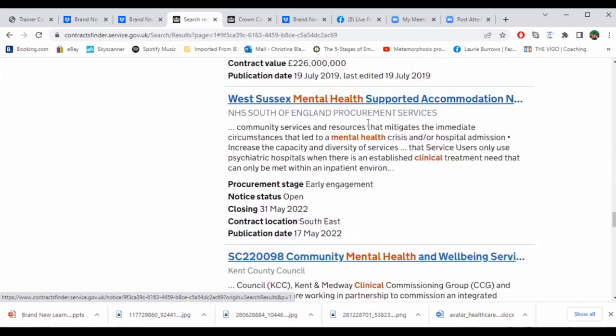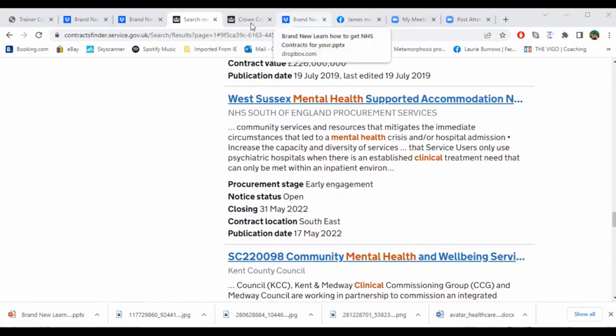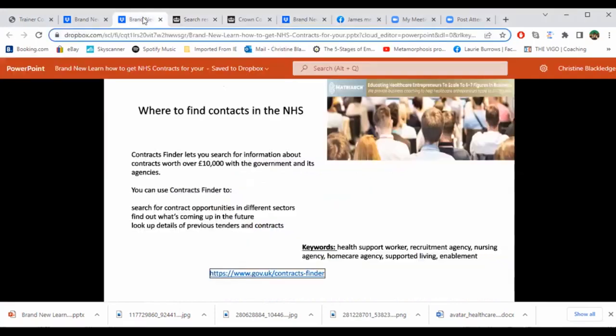So I'm just going to go back to the presentation now. Okay, so remember to focus on keywords, but also to change the keywords up because you will get more searches. Okay, so you've got to think, what is the buyer thinking? What keywords are they using so that you can find them? So you're going to be the supplier, you'll be supplying the service, but what keywords will the buyer use? So you have to put yourself in their shoes. What type of service are they looking to get you to commission, for example?